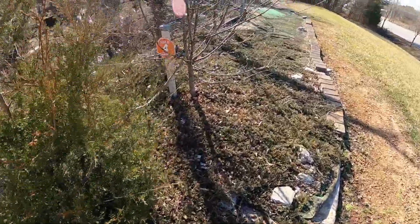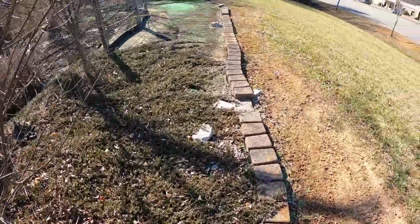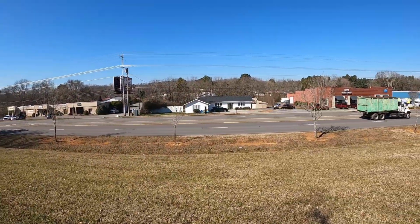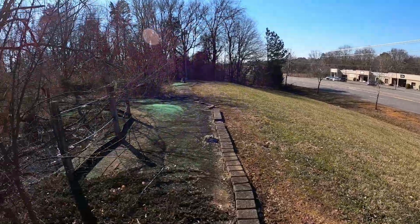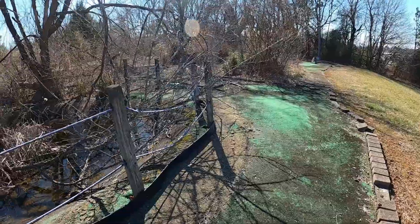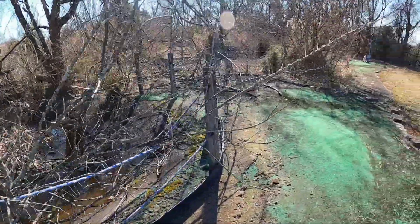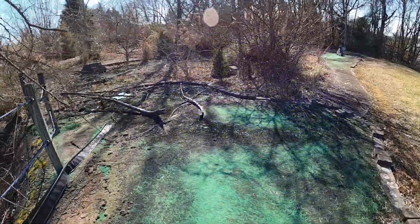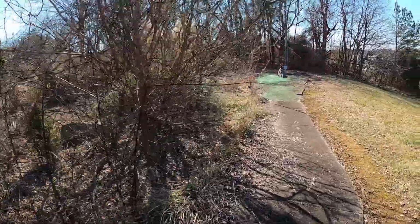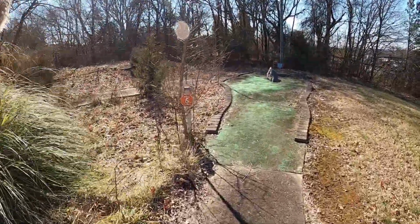And here we go on to what was hole number four. It's the one that was right next to the highway. The beacon for people to say, hey, I wonder what this golf course is like. Now it's honestly just kind of an eyesore if you ask me. I'm not really sure what will come of it. I'm not sure if this shed business will tear it down or if they'll try to repurpose it.